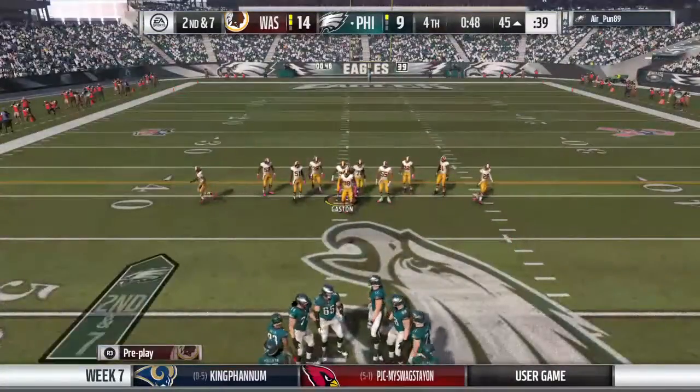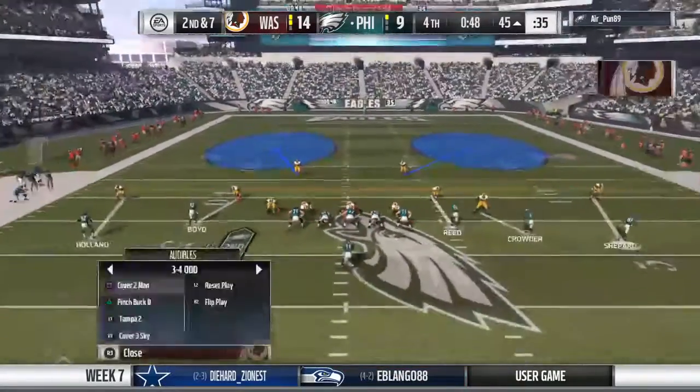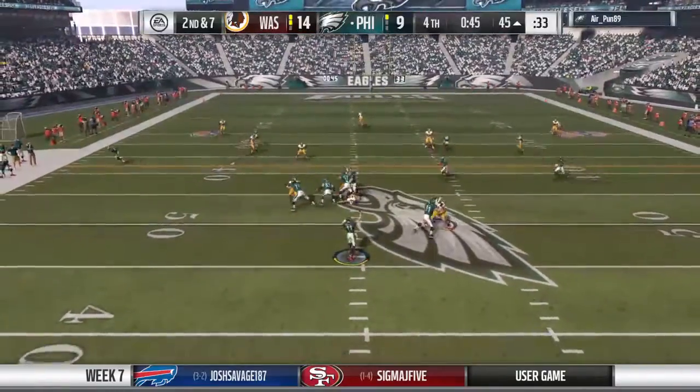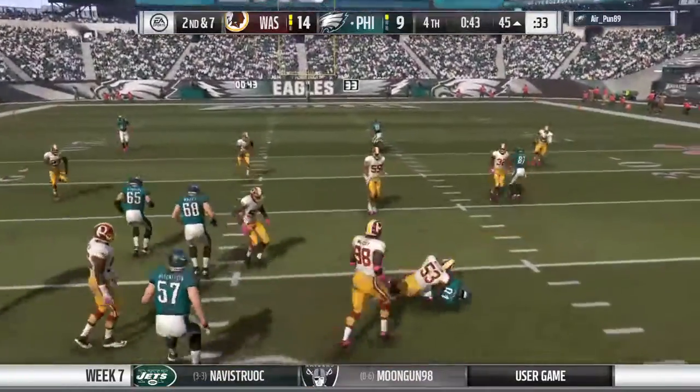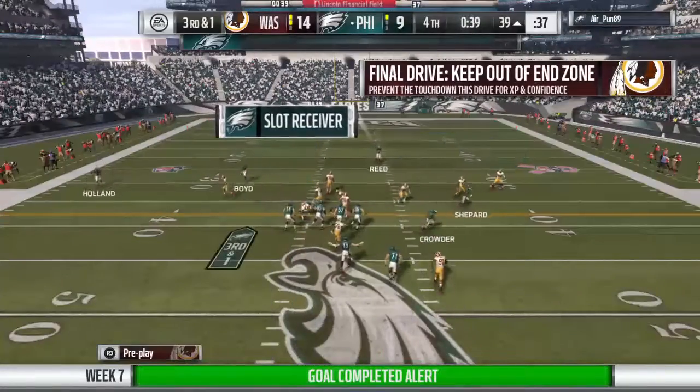Second down now after the pass completion. They come up in an empty set. 4 wide receivers, 1 tight end. He'll look to throw. Crowder's got it over the middle. 6 yards is the pickup, and that'll lead to a third down.